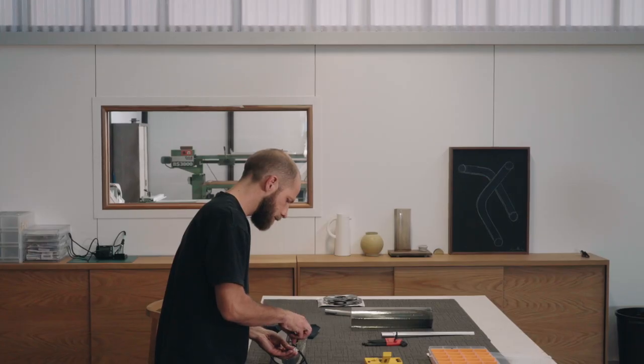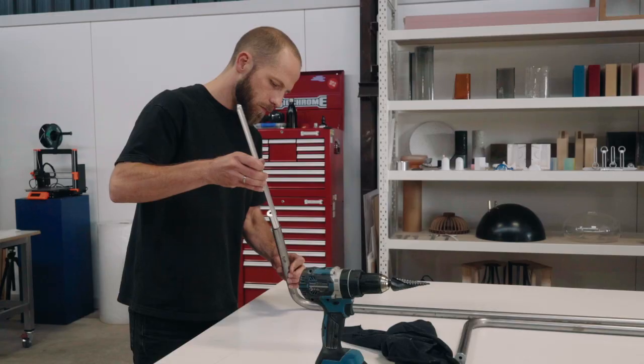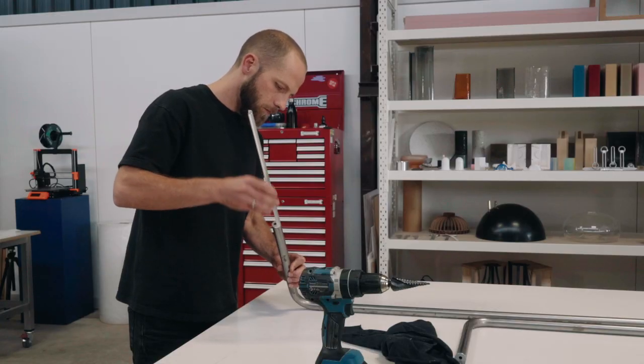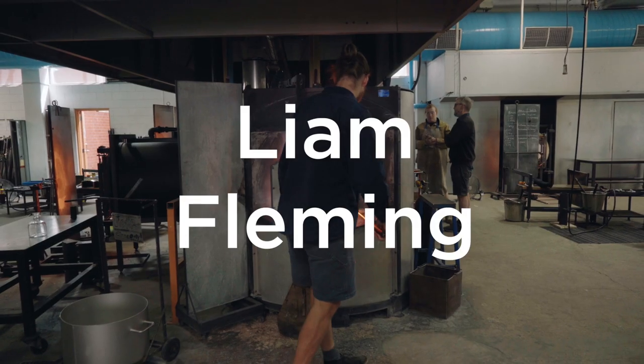The Salute Lighting Collection came to life through a collaboration between myself and Liam Fleming. It was this collaboration between artisanal glass blowing and contemporary product design that resulted in the effortless union that is the Salute Lighting Collection.